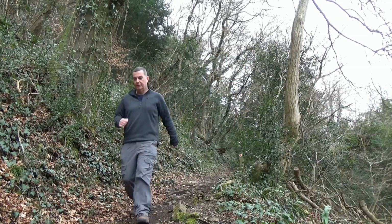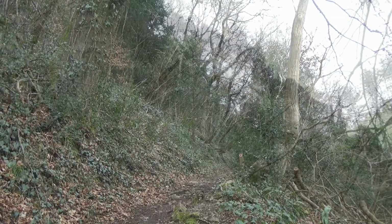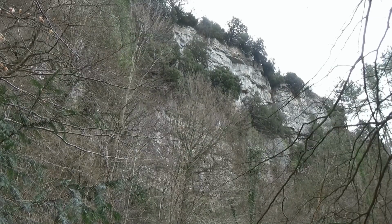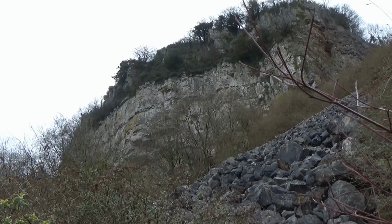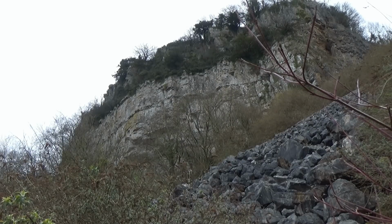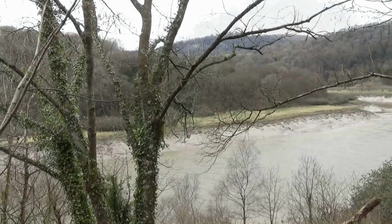After descending steeply, the way briefly levelled at the foot of an abandoned quarry. The stone was loaded into boats, taken down river and used, amongst other things, in the building of Bristol's Avonmouth docks. Soon the path ran alongside the River Wye.